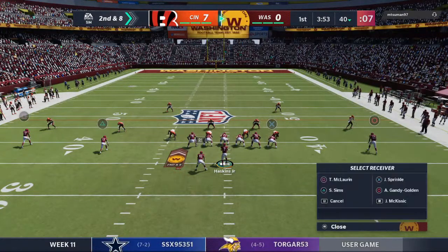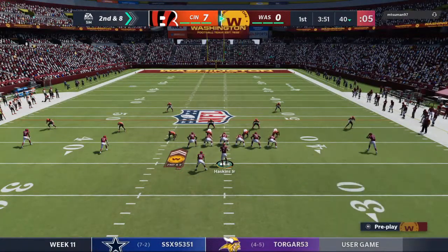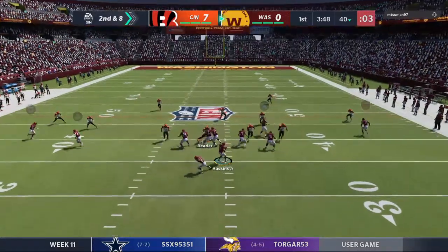Let's get off the field, D. Let's get off the field, D. Check 55 to Mike. Check.